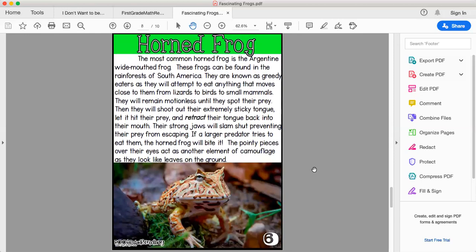Horned frog. The most common horned frog is the Argentinian wide-mouthed frog. These frogs can be found in the rainforest of South America. They are also known as greedy eaters, as they will attempt to eat anything that moves close to them, from lizards to birds to small mammals. They will remain motionless until they spot their prey.